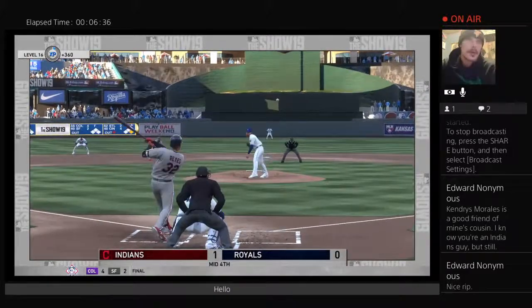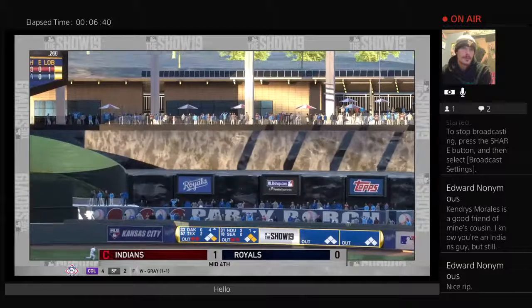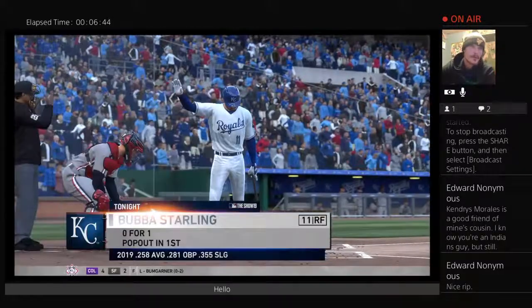Indians get a run thanks to the RBI triple. Bottom of the 4th coming up. It's now 1-0 Cleveland. That's the score right there.